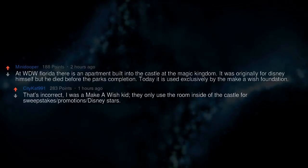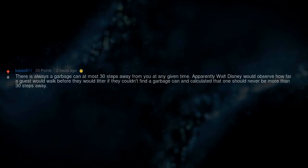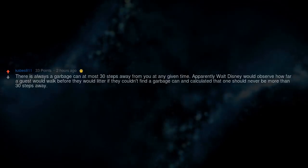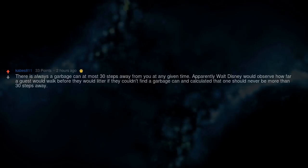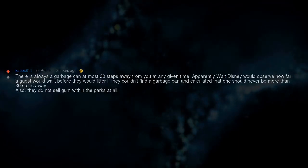Disney stats: there is always a garbage can at most 30 steps away from you at any given time. Apparently Walt Disney would observe how far a guest would walk before they would litter if they couldn't find a garbage can, and calculated that one should never be more than 30 steps away. Also, they do not sell gum within the parks at all.